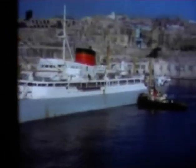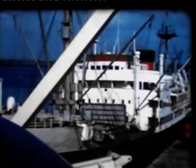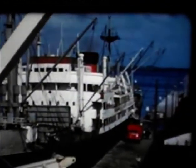But this is the Port Pirie, and she was built in 1947, scrapped in 1972. She was 10,561 tons. We end this section on Port Line with a rather rusty Port Melbourne, built in 1955, of 10,470 tons and sold to the Greeks in 1973. And so now we leave the Port Line and concentrate on some other cargo ships of various shapes and sizes.